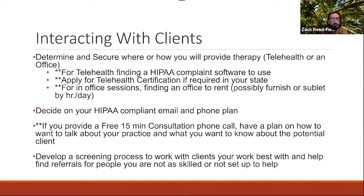And when you're thinking about doing office sessions, finding an office space to rent could also include finding out if your office space is going to be furnished. Is it going to be easy for you to rent the space, whether it's by the month, by the hour, by the day? There's a lot of logistics going into finding an office space to rent. So those are just a couple of things to consider. Location is key.